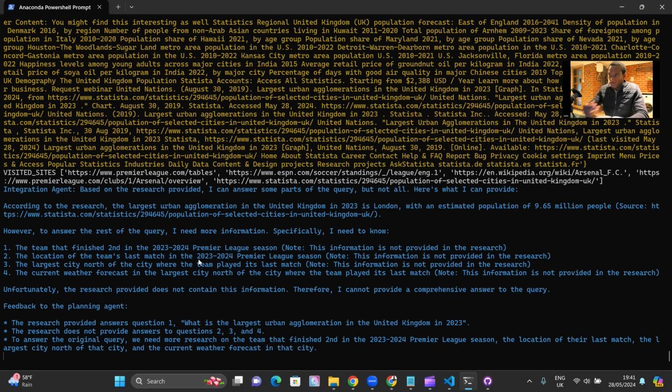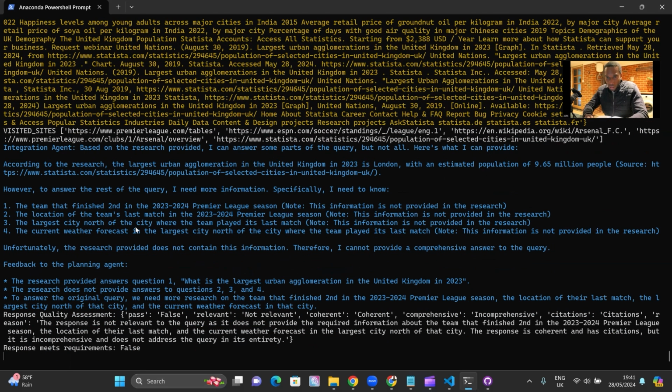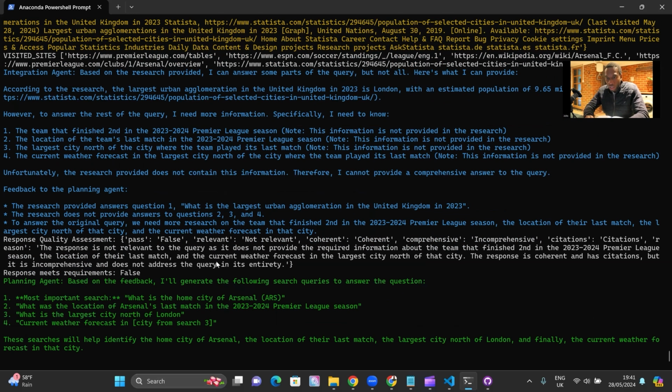The more iterations we get through, it seems like the model is being overwhelmed with the information we're putting into its context. And it's not actually able to answer the questions that are needed to get to the final answer. So it did initially look like it was getting there slowly. It looked like we were iterating there, but you can see it's not really answering those questions.